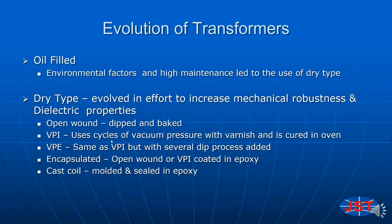It enabled you to produce a dry type transformer with some better dielectric properties, and that was followed with VPE, vacuum pressure encapsulated, which is basically a few extra dip processes to give you a thicker outer shell on the transformer, followed by an actual encapsulation process, that is epoxy coating or something that is the shell of this VPI transformer. And last on the evolutionary scale were cast coil transformers, that were basically windings that were cast in a mold and sealed in a solid block of epoxy.